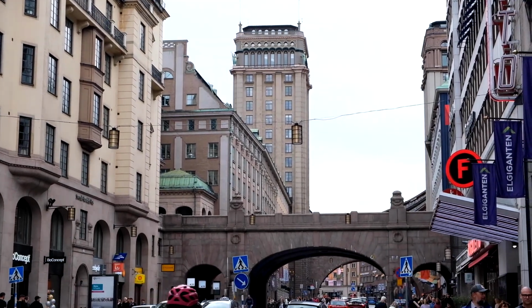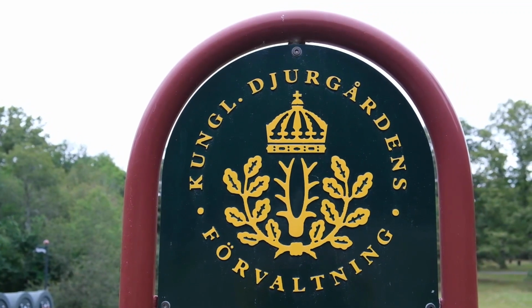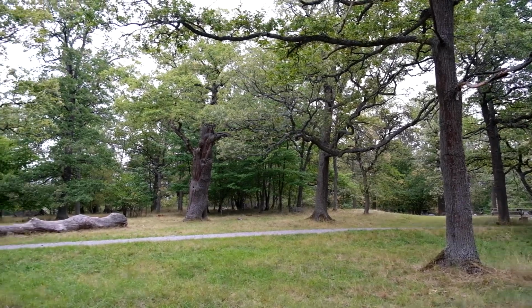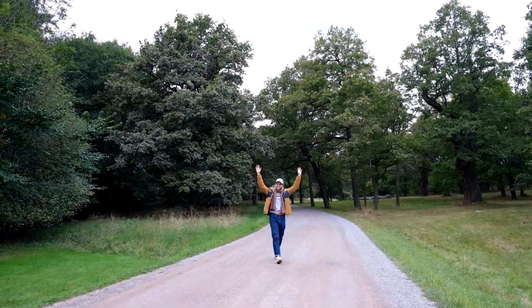Back in the city, we made our way to the Royal Garden. This used to be the former hunting grounds of the king. Now it's a wonderful forest area, great for walks, picnics and wildlife spotting.